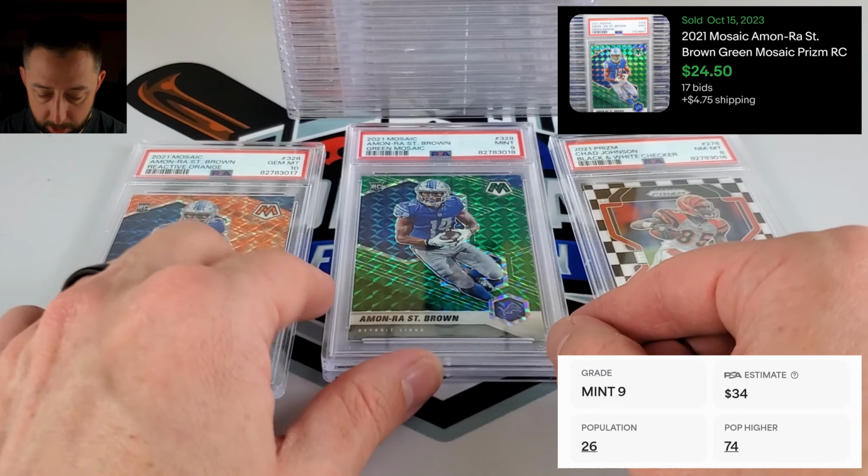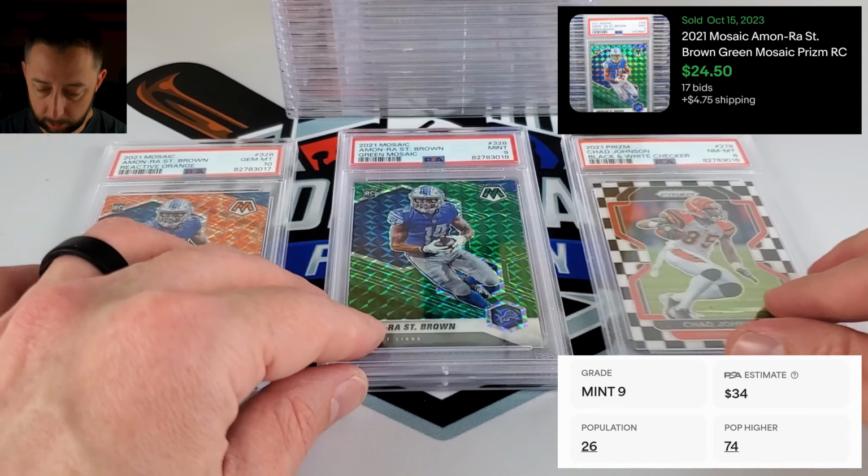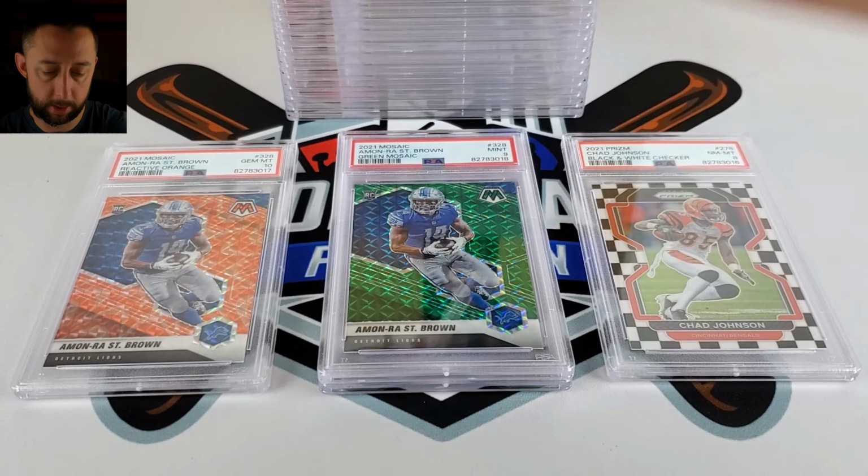So that's good. I'm going to speed through some of the cheaper cards. Like I said, some of these might be fillers. It's an auto.